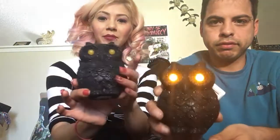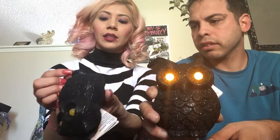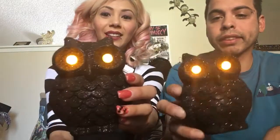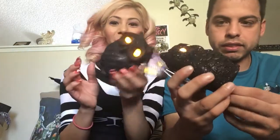Oh, and then they also have these owls. Do these change colors too? Honestly, I don't think so. It's just a straight orange. Yeah. Still pretty cool though. Owls are pretty nice. These I want to put outside somewhere. Maybe you can help me find a place for these cuties. Oh, jeez.